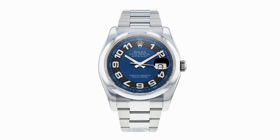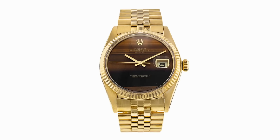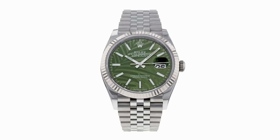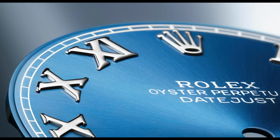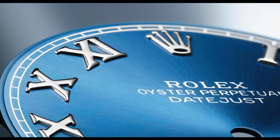So do you see this? Do you see these motifs just sitting in there with the rest of the wacky dates, just retrospective, or do you think this is a push? Well, I've got a theory. I think interesting dials are generally becoming more popular in the watch industry as a whole.